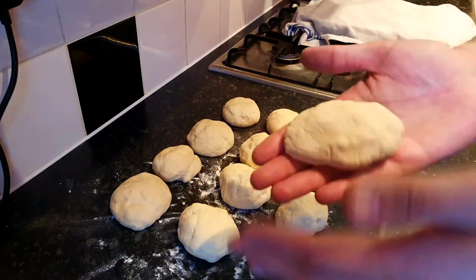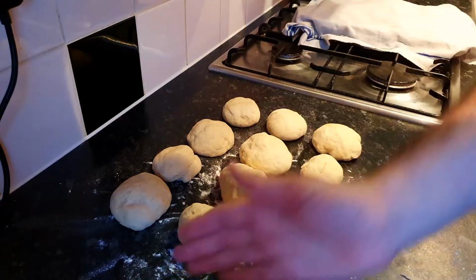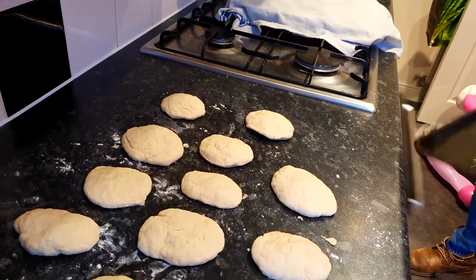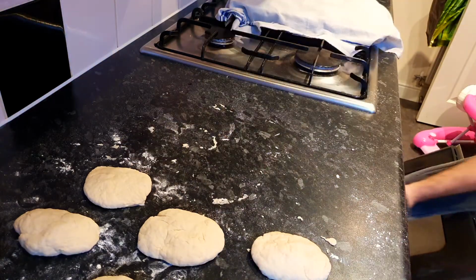Oval. Well, you've seen pita bread, haven't you? Little oval shapes, 2 to 3 mil thick. Looks like a pita bread shape, doesn't it? Right, they're all done. Oh, I've just spilt hot oil everywhere. I'm a moron. Oh, can hear it sizzling away.